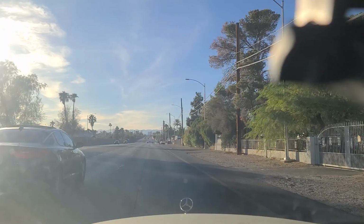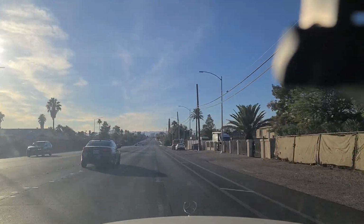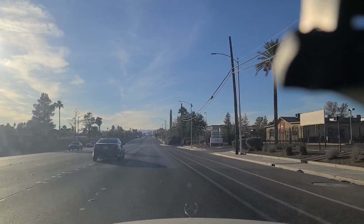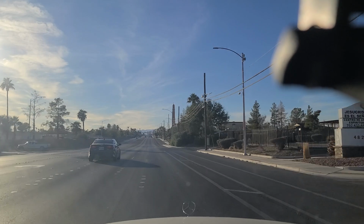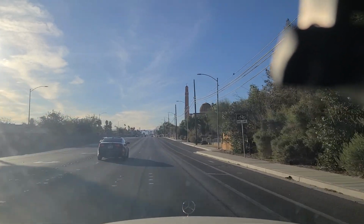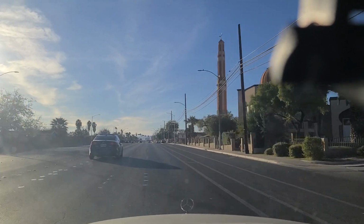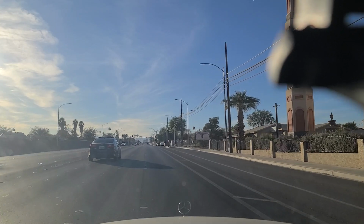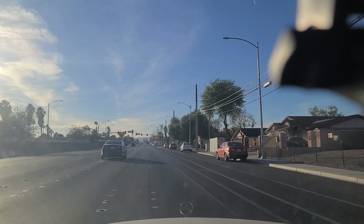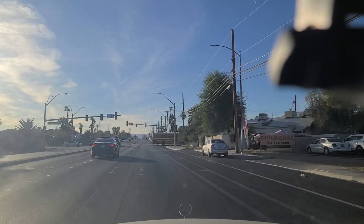We're still on Desert Inn Road, for our friends following along at home on your preferred map app. Trying to keep the low-hanging sun out of the frame for you folks. Got a church, or looks like a mosque over here off to our right. God's 10 Commandments right next door to it. At the First Phil-Am, I'm guessing that's Philippine American.